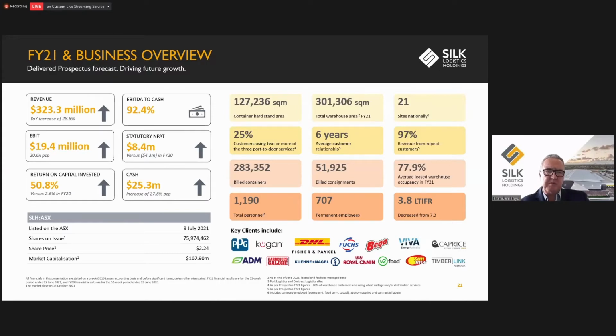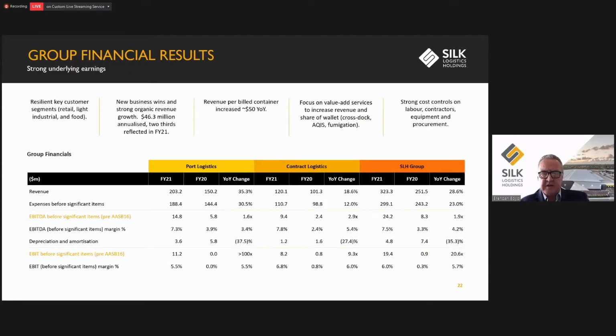Just to the next page, thanks Tim, just a bit of a breakdown of the segments. We talk about Silk in 2 parts. The port logistics operations that Tim talked to, which is really the movement to and from the port of containers. So we do as much export as we do import, and it's a very strong and growing part of our business. It gets us the hands on the freight ahead of our competitors. That part of the business has been where we've been acquiring. As we look forward to 22, we're now looking to acquire in our contract logistics business area. But both of these businesses, as you can see, continue to perform well.